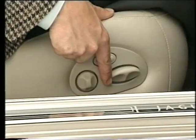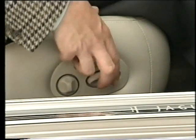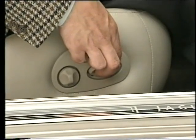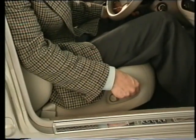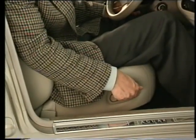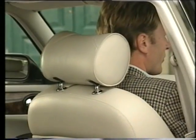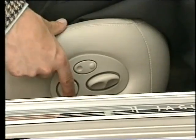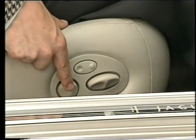The seats can be moved forward and back, the cushions raised, lowered and tilted, the seat back can be reclined, and the head restraints raised or lowered.